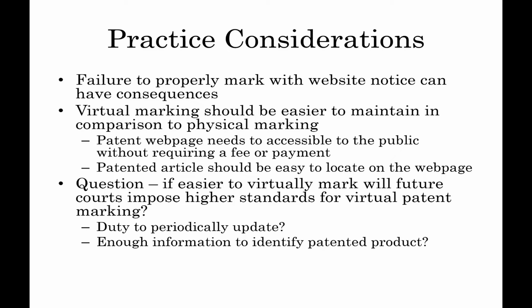Some practice considerations. Obviously, failure to properly mark can have consequences, and those consequences are the inability to collect pre-lawsuit damages for patent infringement. Now, virtual marking should be easier to maintain in comparison to physical marking. The patent webpage simply needs to be accessible to the public without requiring a fee or payment, and the patented article should be easy to locate on the web page.